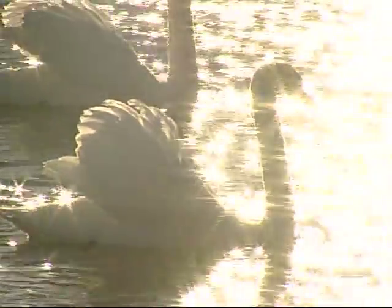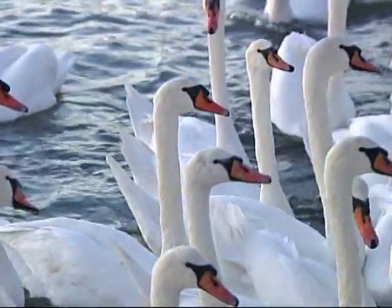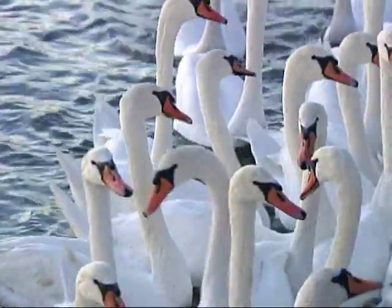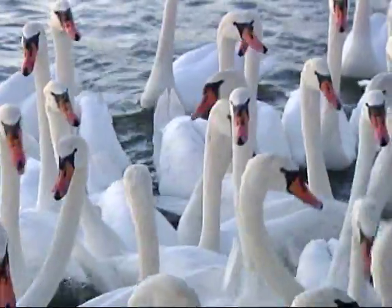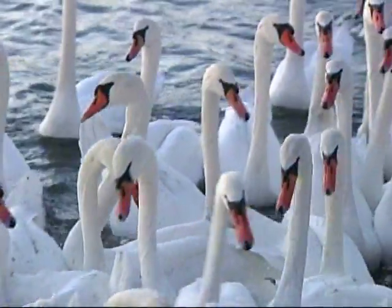At first, there was only a handful. Today, there are thousands. Just 40 years after their first foray into the Chesapeake Bay, more than 3,500 mute swans now live here year-round.